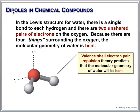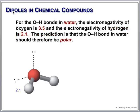All right, let's take this and apply electronegativities to water. If you look up in the table, hydrogen is about 2.1 and oxygen is 3.5. That means that oxygen is more electronegative. And because oxygen is more electronegative, this covalent bond is going to be polarized, and so is this one. We have 2 little dipoles looking like this.